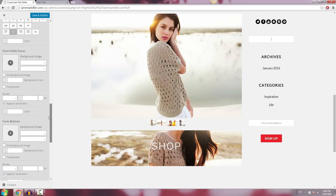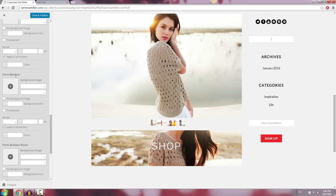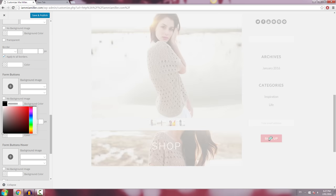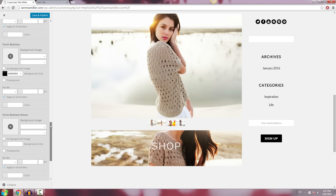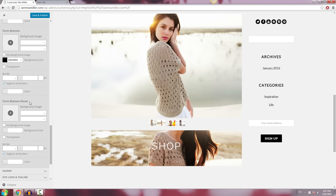Scroll down a little bit and scroll down to form buttons. And form buttons basically means the button here. We're going to change the defaults for it. So all the buttons will be changed to this default setting. We're going to set the background color first to a black color. So hopefully that's going to go black. Okay, so that goes black, but when you hover over it, it doesn't show up. It doesn't show any hover color, okay? So we need to change the form button hover. But before we do that, we're going to add a border.